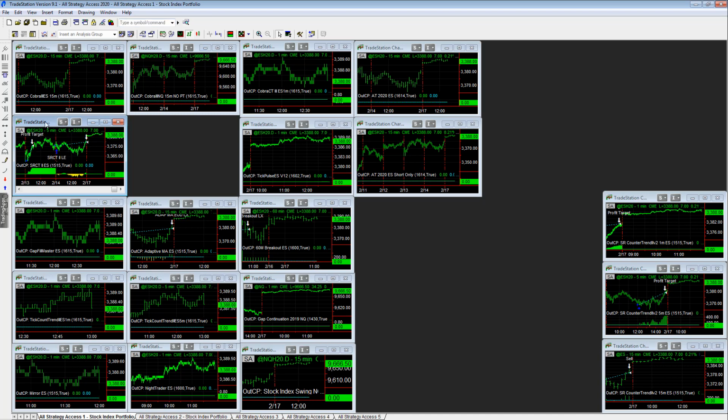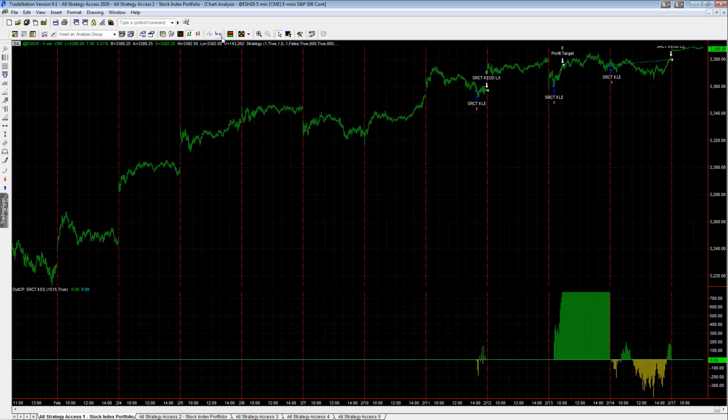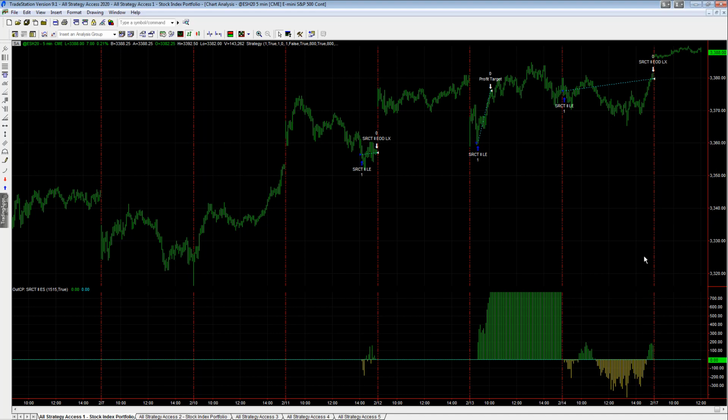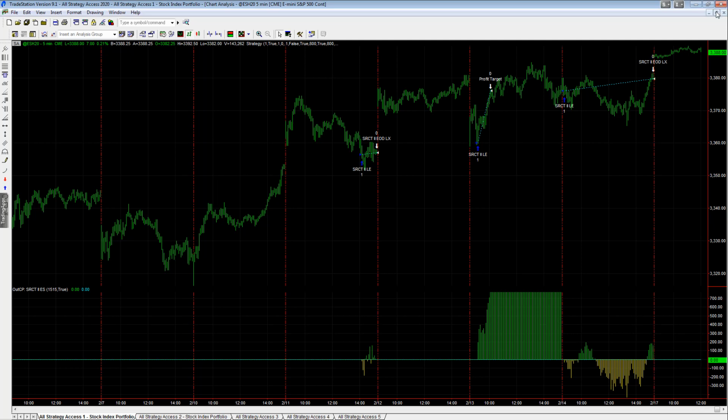SR Counter Trend 2 ended up for the day. All Strategy Access Workspace 1. Market sold off a little bit during the day. There was a dip, and then the White House came up with some potential tax news. So this strategy was up on the day, plus 162.50.